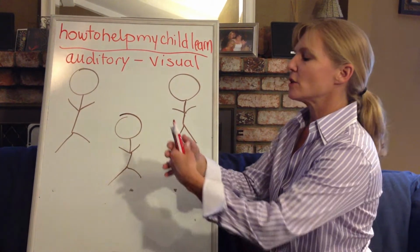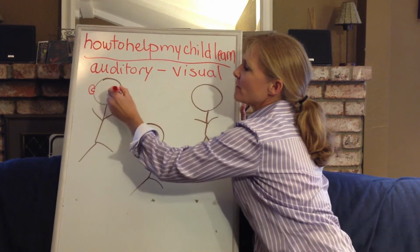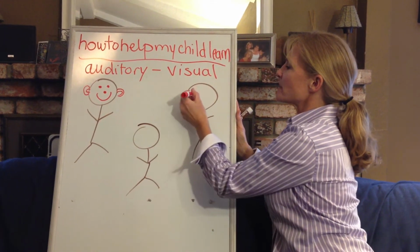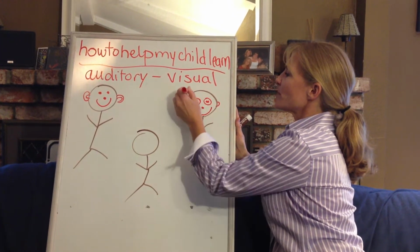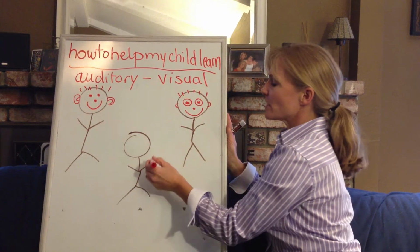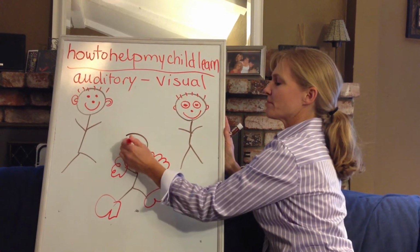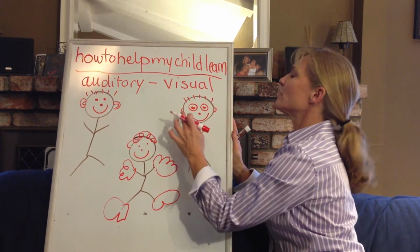So auditory processing. So just to go to 101, what is auditory processing? Auditory processing is obviously when people process through their ears predominantly. Then you have visual processing, which I'm going to make these eyes bigger to show you. These are people, let's give these cuties some hair, who process more through their eyes, as well as the people that are kinesthetic, tactile kids. Use their hands and body to learn. But let's mainly focus on the ear, auditory learners, visual learners.